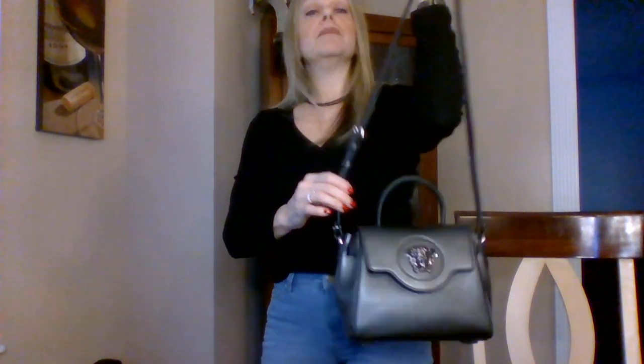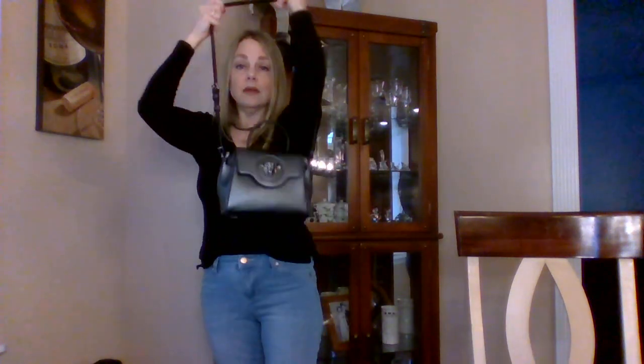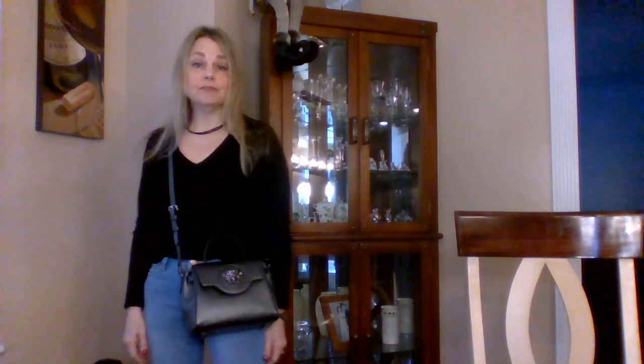Okay. So this has 5 adjustments on the strap. It's on the center, and this is just on my shoulder. I wouldn't wear it like this, but I'm just showing you on the center adjustment, and I'm 5'1", if you don't know me, small frame. And this is crossbody. It's a really cute bag. Very cute. What do you think? Nice?